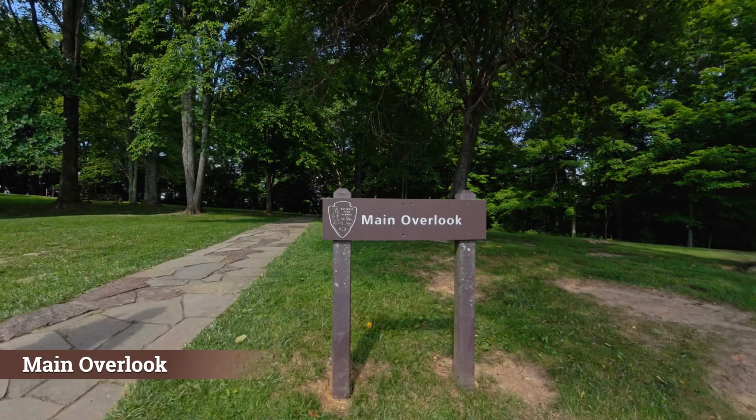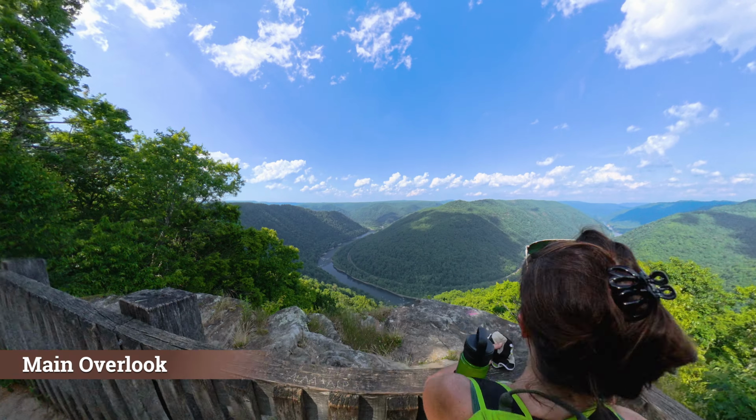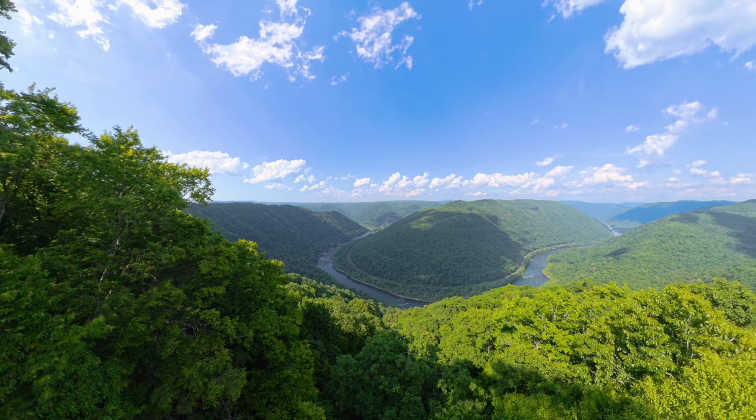Here we visited the main overlook, then we followed a portion of the Grandview Rim Trail, and then looped back via the Castle Rock Trail.